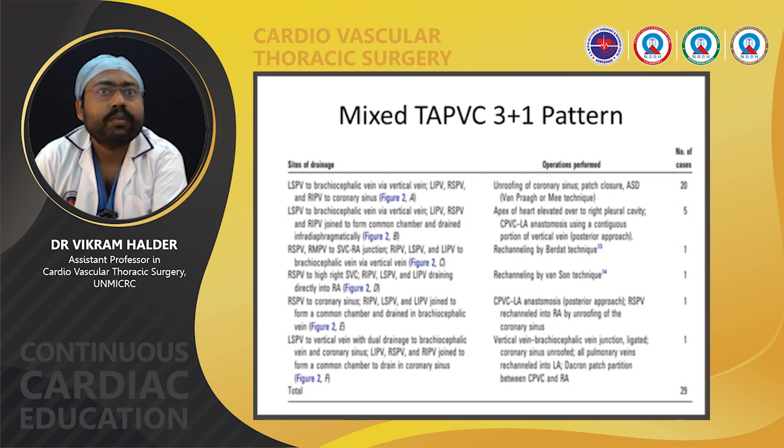In case of the right superior and right middle pulmonary veins to the SVC-RA junction, and the right inferior, left superior and left inferior pulmonary veins to the brachiocephalic vein via vertical vein, rechanneling should be done through the Bardet technique. And in case of the right superior pulmonary vein to high SVC, and the right inferior, left superior and left inferior pulmonary veins draining directly into the RA, rechanneling should be done by the Vanson technique.